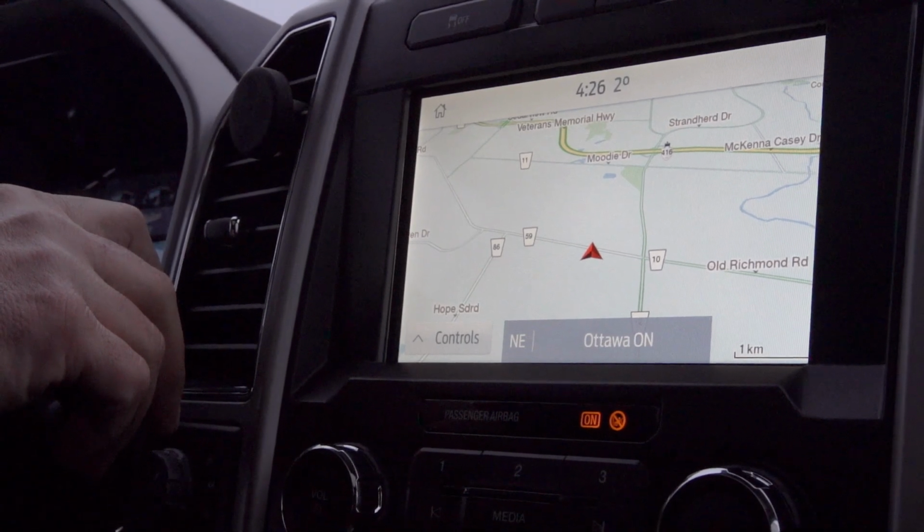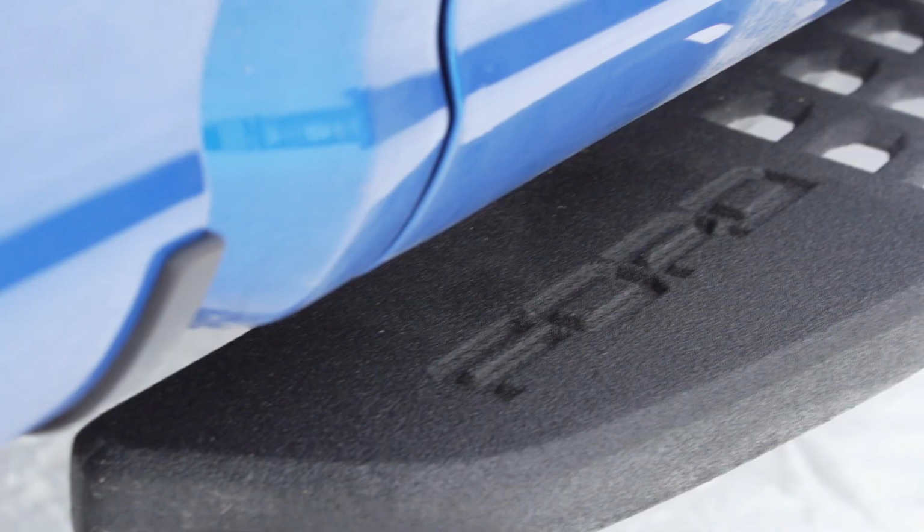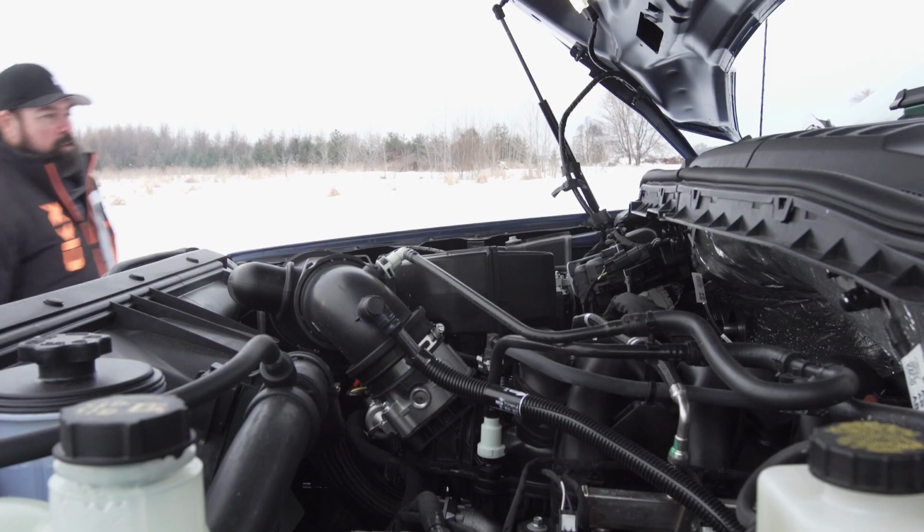From up here in the driver's seat, you definitely get the feeling that you're up in the air. A commanding view would be the way I'd describe it. There's also selectable driving modes that include a new rock crawl mode, and the Tremors get an off-road cruise control system called Trail Control. Also in keeping with a more capable off-road theme are running boards that tuck up nice and close to the body.